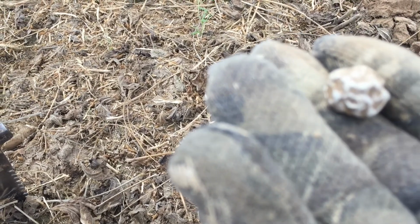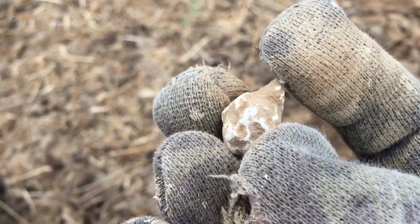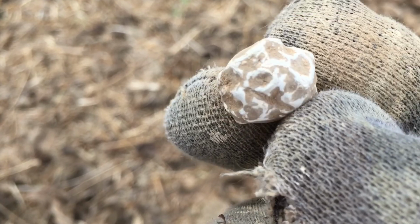All right, got a nice chewed on bullet. Looks like it was a round ball. It's got a little point on it there, but man, you can see them teeth marks clear as day.